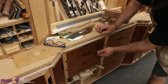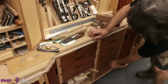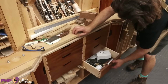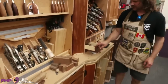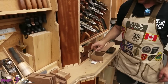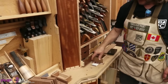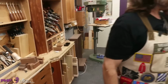And there's no hardware, right? It's just a box and a hole. Even the big ones. You can see all my contents. And now we're doing these. Now these are a little bit different, but same fit. It just has to be right. If it isn't, it would drive you crazy. Nice and smooth.